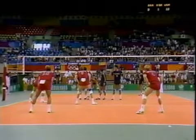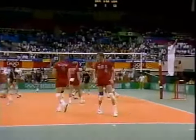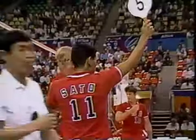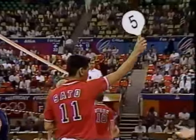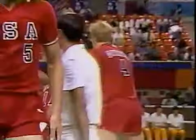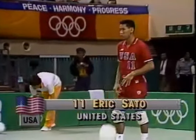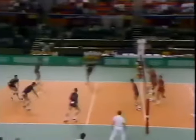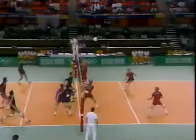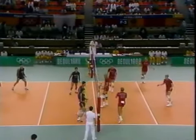Ribeiro serves for Brazil. Into the net. Here comes a replacement now for the U.S. Eric Sato will come in. He'll replace Doug Partee. Sato comes in, late game replacement. He's the only jump server on the U.S. team. And he's got one thing on his mind. Serve the jump serve ace. Stork. Kiraly.